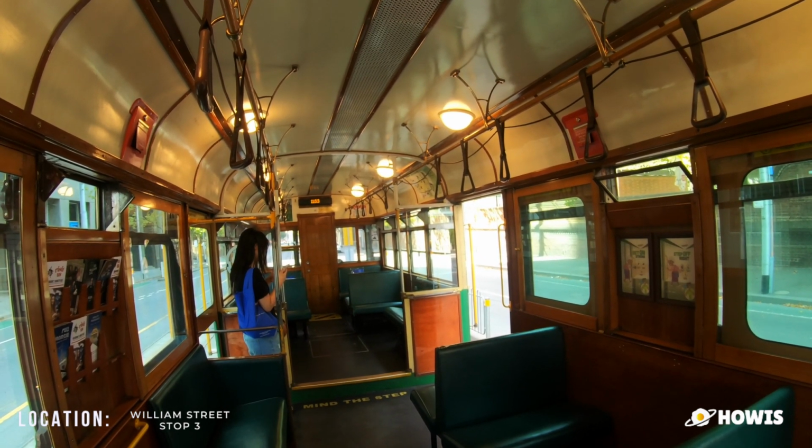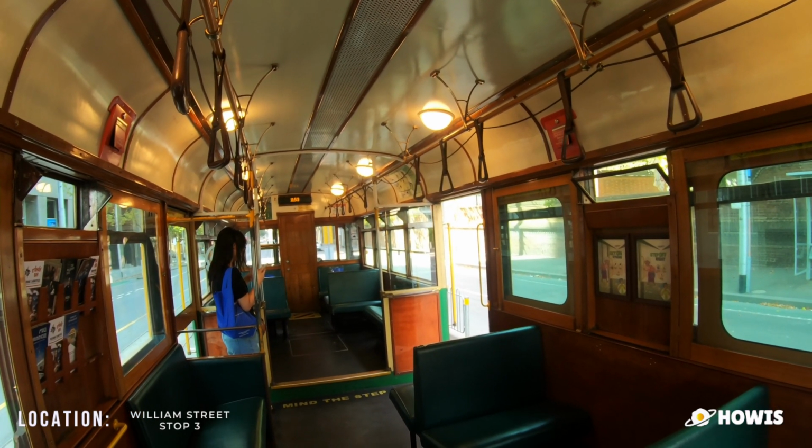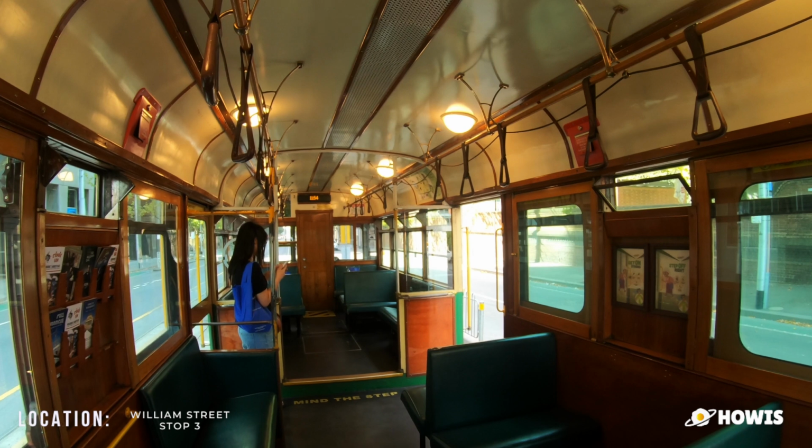Zoo, where you can see over 320 animal species from around the world in a beautifully landscaped setting. Open every day from 9 a.m. to 5 p.m. with free admission for kids on weekends.